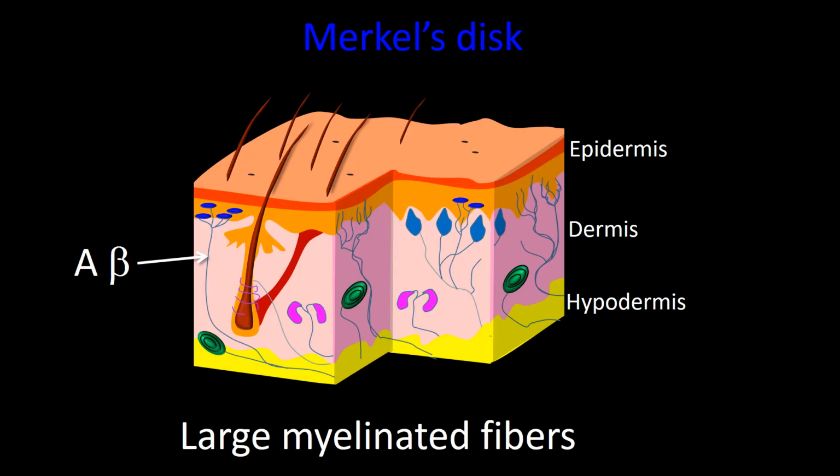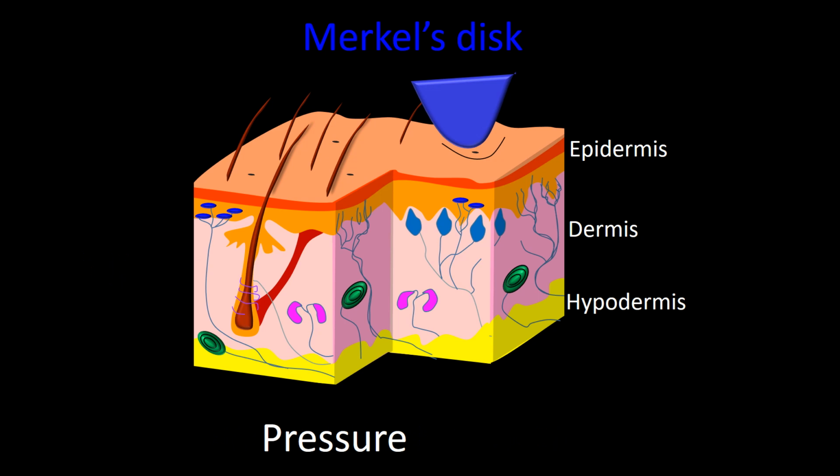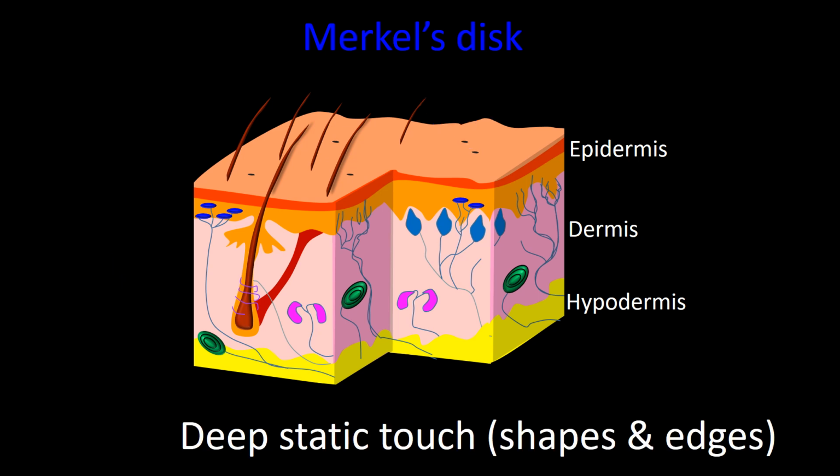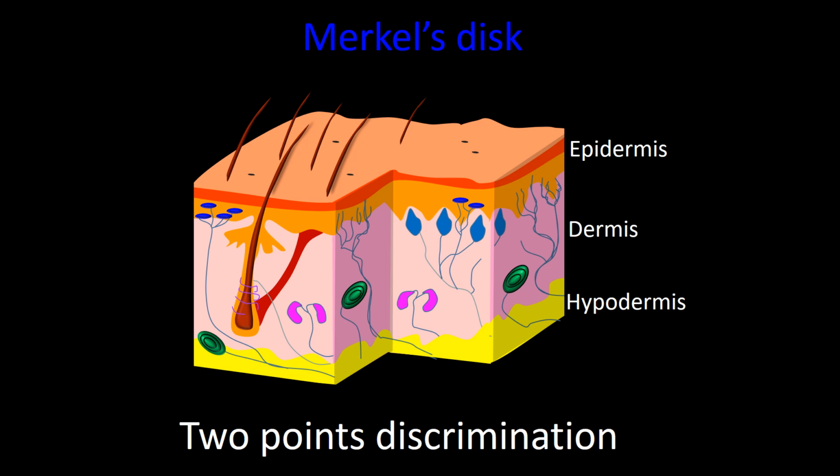Merkel discs are supplied by thick myelinated fibers, that is by A-beta fibers. They respond to pressure, position changes, and deep static touch. They are especially suited to determine shapes and edges, and for two-point discrimination.